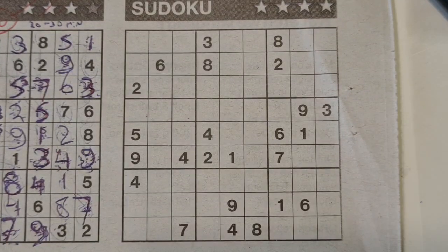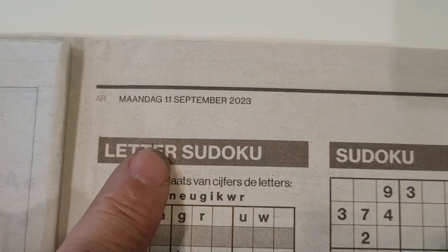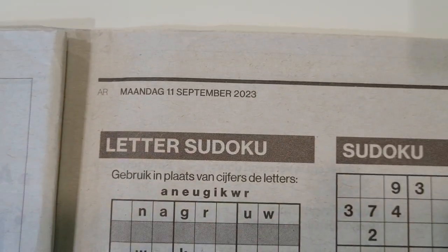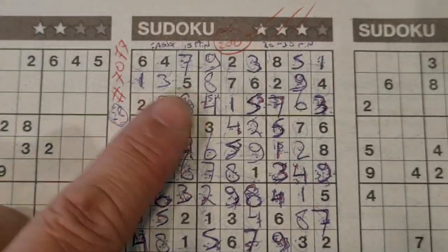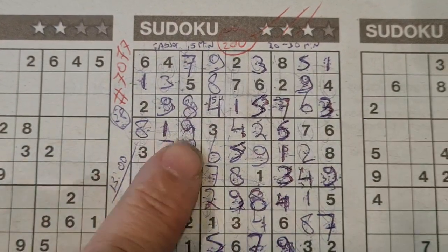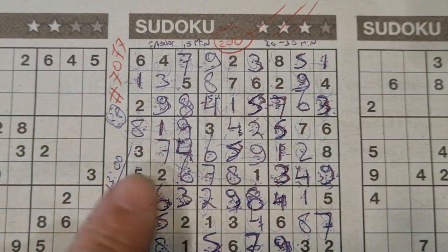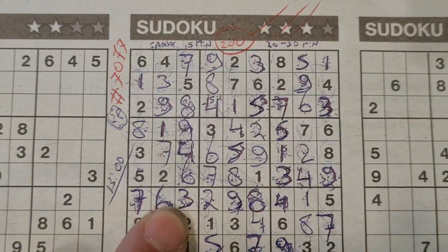Welcome back with the second puzzle in this edition of today's newspaper on Monday, September the 11th, 2023. And I've already solved one puzzle, the 3-star Sudoku. Well, it seems that this one is a 0 stars because I've solved this within 30 minutes.